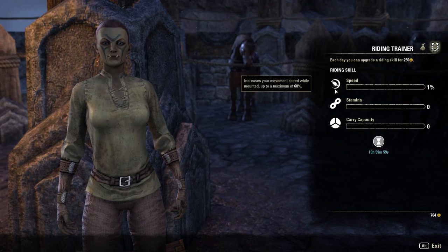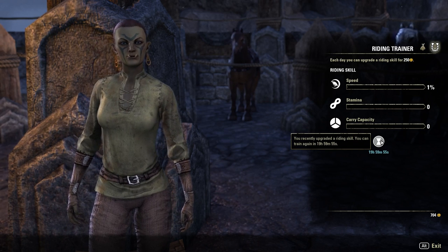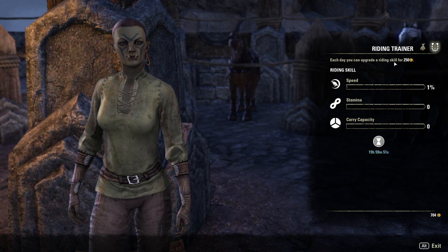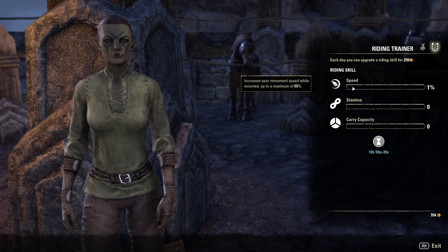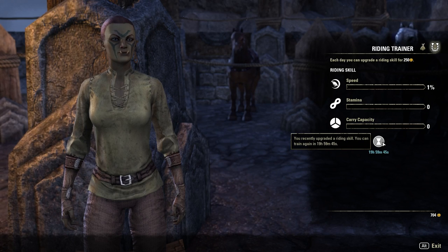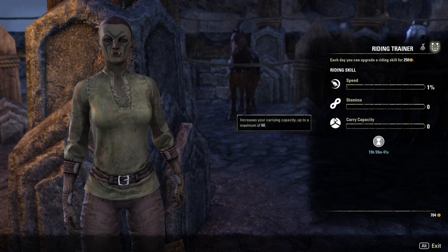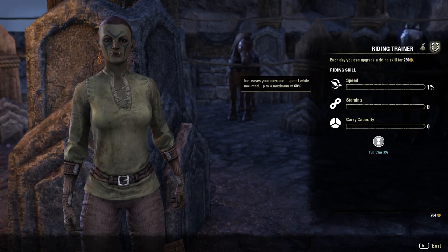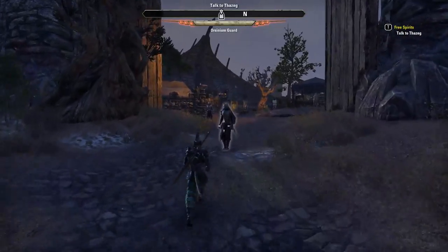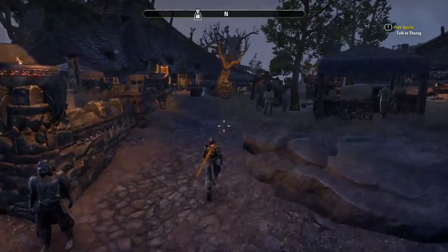Speed. What is this, timed? Each day you can upgrade a riding skill for 250. So why does it say? Oh, okay. So every day I can add one more. Okay, that's cool. I can do that. I gotta remember to go to the vendor and do that. Greetings.